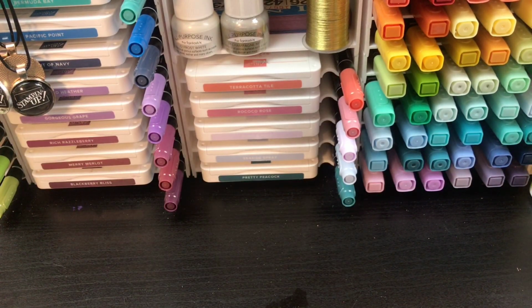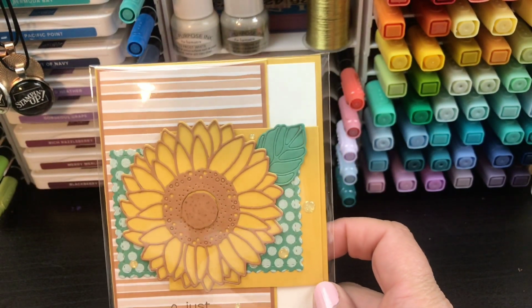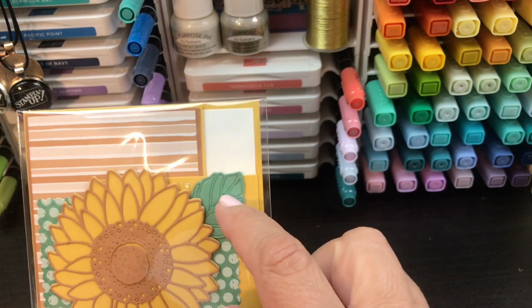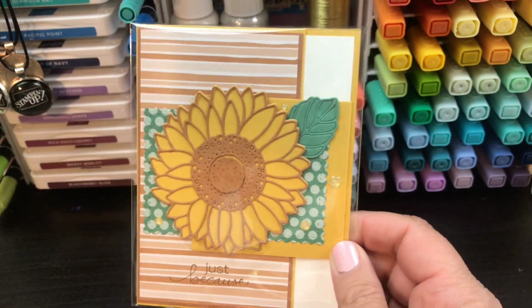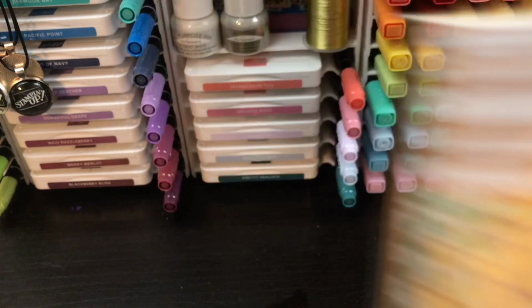This one is from Kirsten. Again, we've got those sunflowers. They're so pretty and so beautiful. And she decided to leave in the little bits here. So look at that. It's a nice just because stamped right on the designer series paper.